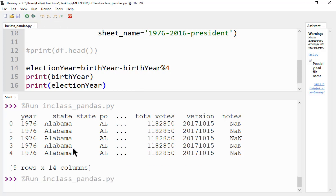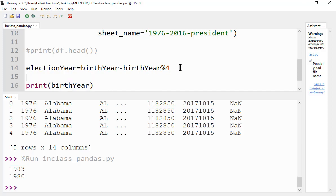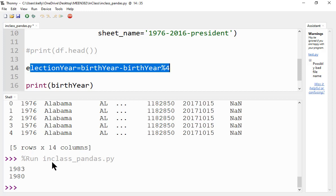I did comment out everything else. So we said 83 was our birth year. Now it actually should have picked 84, but it doesn't know. We didn't make it sophisticated enough to find the one that's closest. It just found the one that was previous, the way we did it. We could be a little more sophisticated with our calculation to actually get 1984 as the closer election year. But it found an election year prior to our birth year, so that's okay. Good enough for what we're doing.